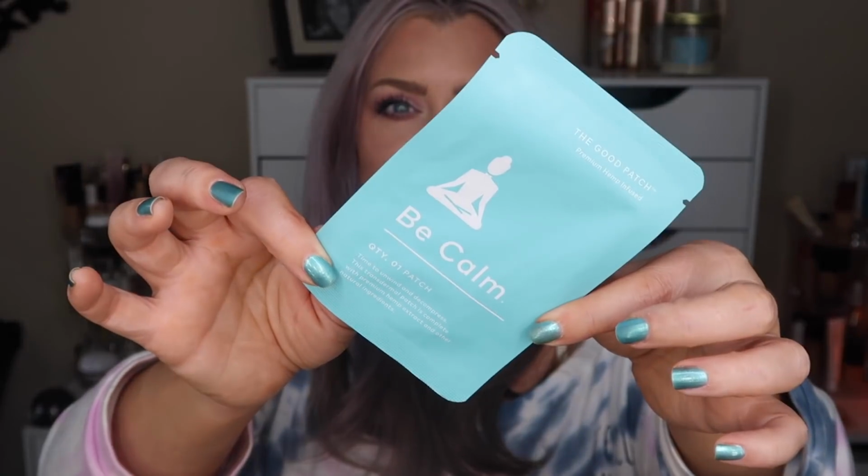Maybe I shouldn't because I'm pretty chill right now. Maybe I need to do it when I'm really stressed out. It says time to unwind and decompress. This patch is complete with premium hemp extract and other natural ingredients. I have so been wanting to try these out.